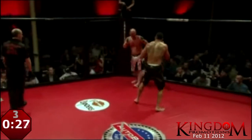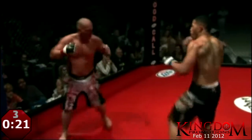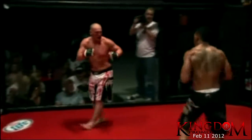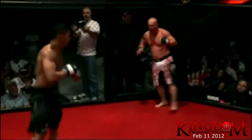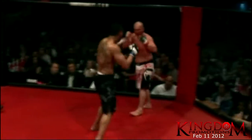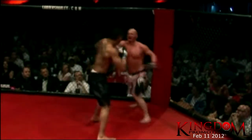Little shot right there by Wilson. These fighters are exhausted. The last round, Brown pushing the pace. Another outside leg kick by Brown. 10 seconds left to go of this war right here. Another leg kick right there. And it is all over, ladies and gentlemen. We are going to a decision by the judges.